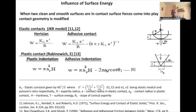Now, this has been discussed by many authors, but there are mainly two important models for elastic contacts. One of them is JKR, Johnson, Kendall, and Roberts, and the other is DMT. Both these are more or less the same, except that in the JKR model, they consider the surface forces to act within the contact area, and in the DMT model, they consider the surface forces outside the contact area. There has been a lot of discussion on this earlier. In earlier lectures, we have discussed this. We won't go into the details, but will just quote here the results of the JKR model.